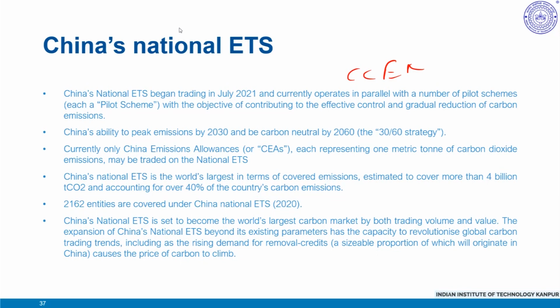This CCR is essentially an offset mechanism. It was launched in 2013. The CCR scheme was halted in 2017 and then resurrected in 2021, when the MEE issued a notice allowing covered entities to use pre-existing CCRs to offset up to 5% of their annual verified emissions for compliance purposes, with no restrictions on project type or vintage. The national trading platform for CCR is hosted by Beijing Green Exchange.